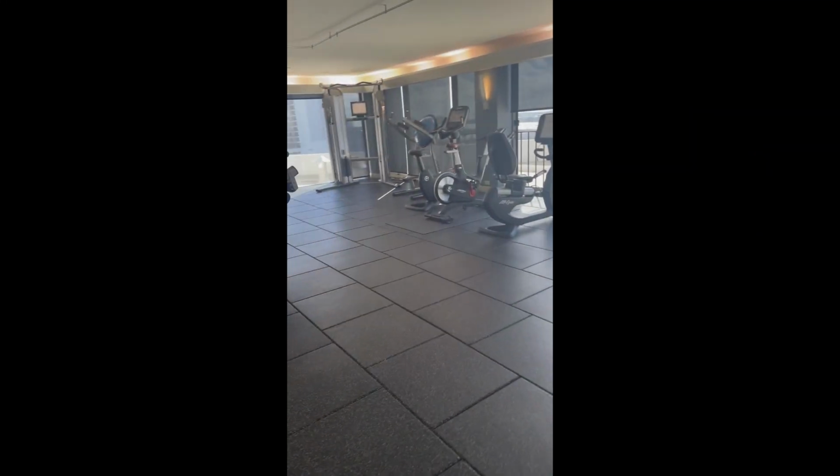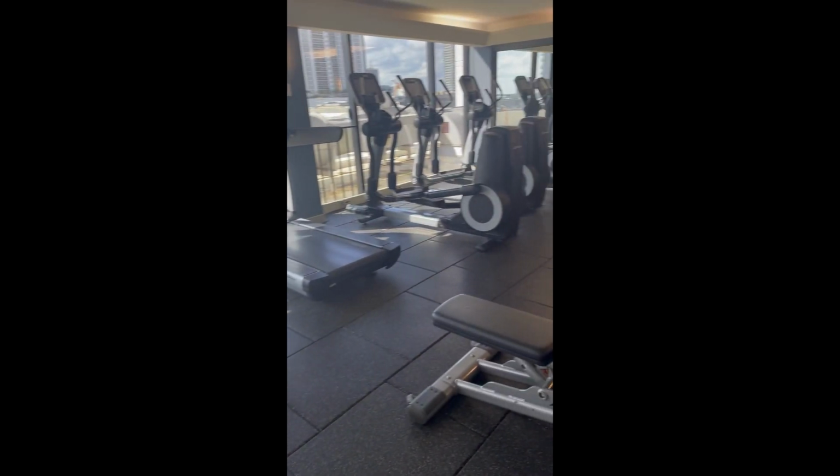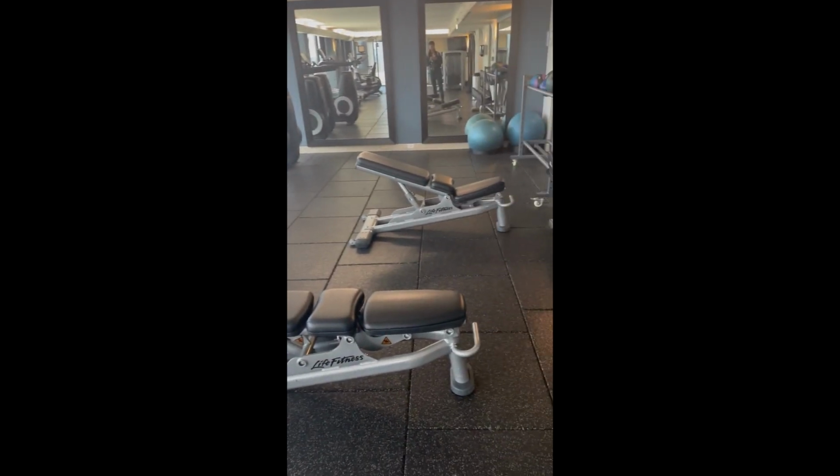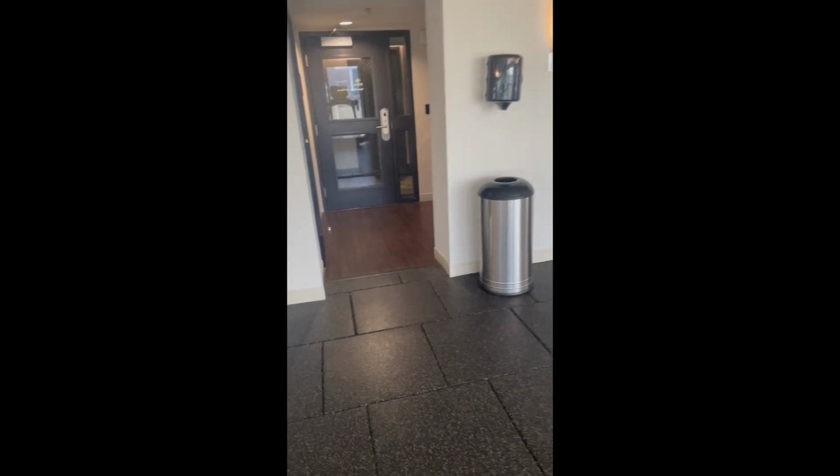They have a fitness center which has most of your basic machines and weights. You will need your room card to get in. And on that note, you will need your room card in order to be able to use the elevator and move between floors.